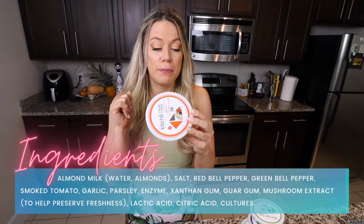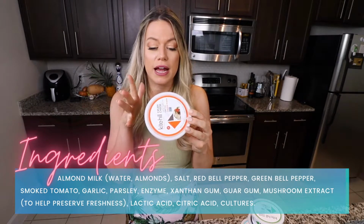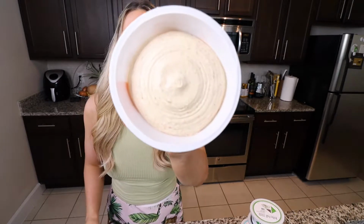The last cream cheese I have to taste is the garden veggie. All the nutrition facts are pretty much the same. In this one, we have some smoked onion, red bell pepper, green bell pepper, smoked tomato, garlic, parsley, and thyme. Yum! It's a little bit orange. I don't know if you can tell from here.